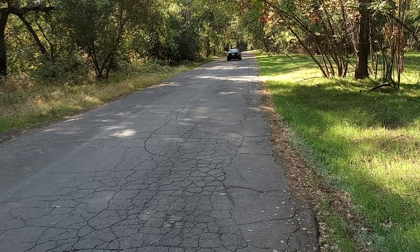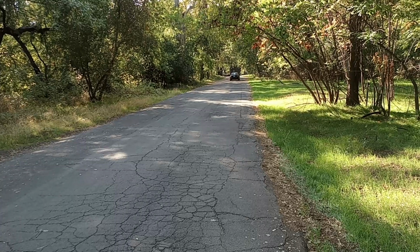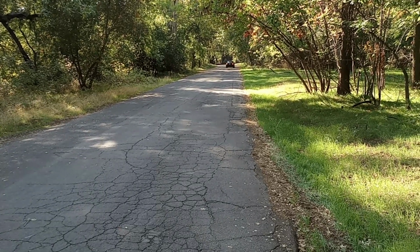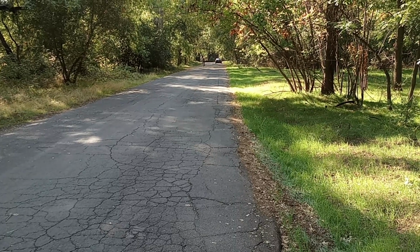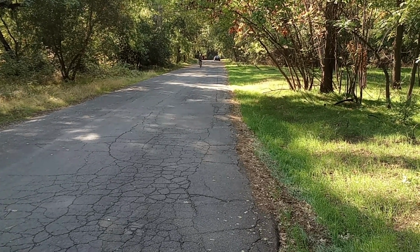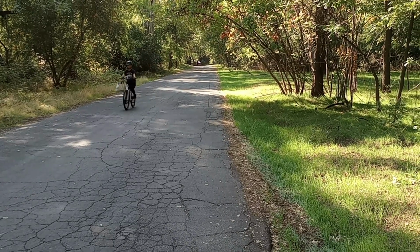On both sides of the creek, there is a section of road that we share with cars. So it's actually not green on the map, but red. But there's hardly any traffic, and the cars that do come through go real slow. It's not like a main thoroughfare, just people going to picnic sites and stuff.